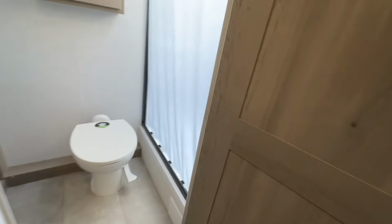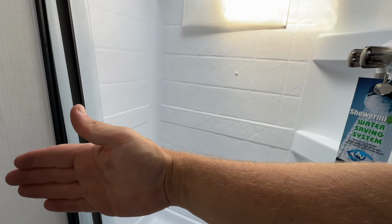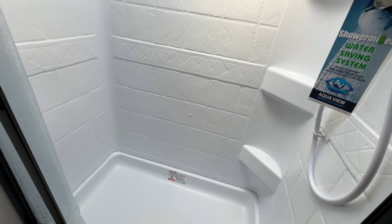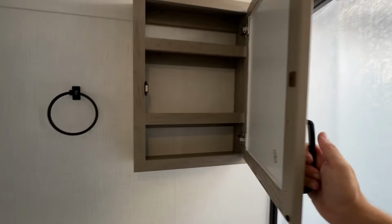In the bathroom, you got one of the bigger showers, and the reason why you have a bigger shower is only because they have the pop-out little close-up, I call it a curtain. So it gives you a little more width inside the bathroom compared to others. There's a lot of brands that use that shower, but there's a lot of brands that don't. They'd rather just go to the skinny little tub.